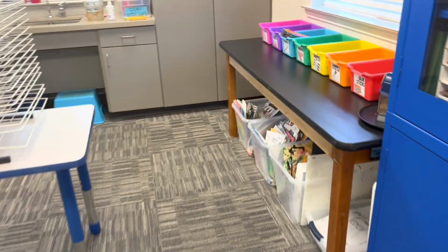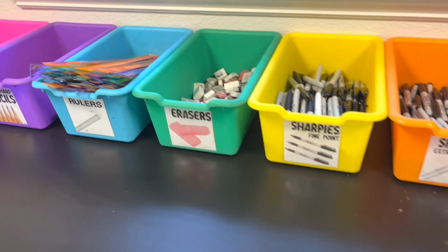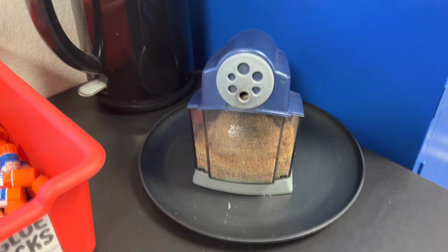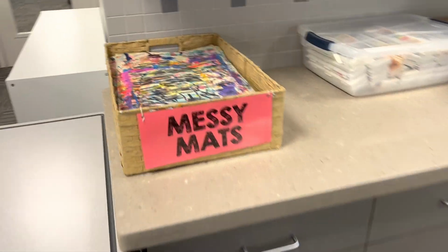Over here is the basic supply refill area. You will find replacements to the supplies that are at your table, like glue sticks, Sharpies, erasers, pencils, and scissors. You can also find rulers here. There is also a pencil sharpener you can use. Be sure not to use it when Mrs. Barnicut is teaching.